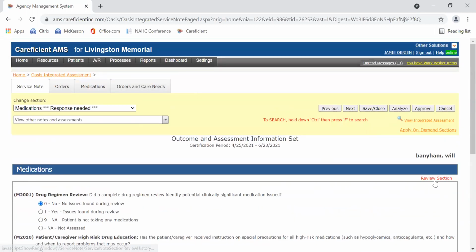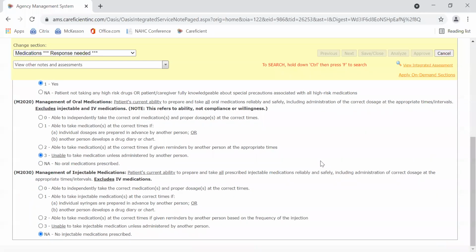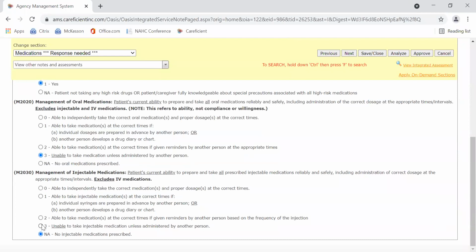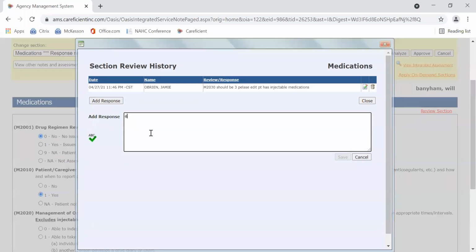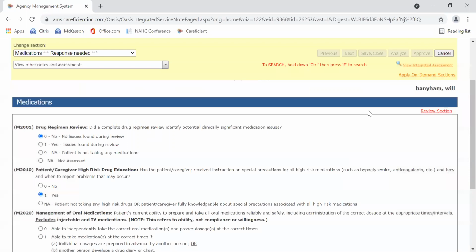And I will review the section. It's going to tell me what I need to do. And 2030 should be a 3. Please edit. Patient has injectable medications. So I'm going to go to 2030. I'm going to mark it a 3. And then I have to go to review section and say add response, edit made. And then I'm going to save it and close.